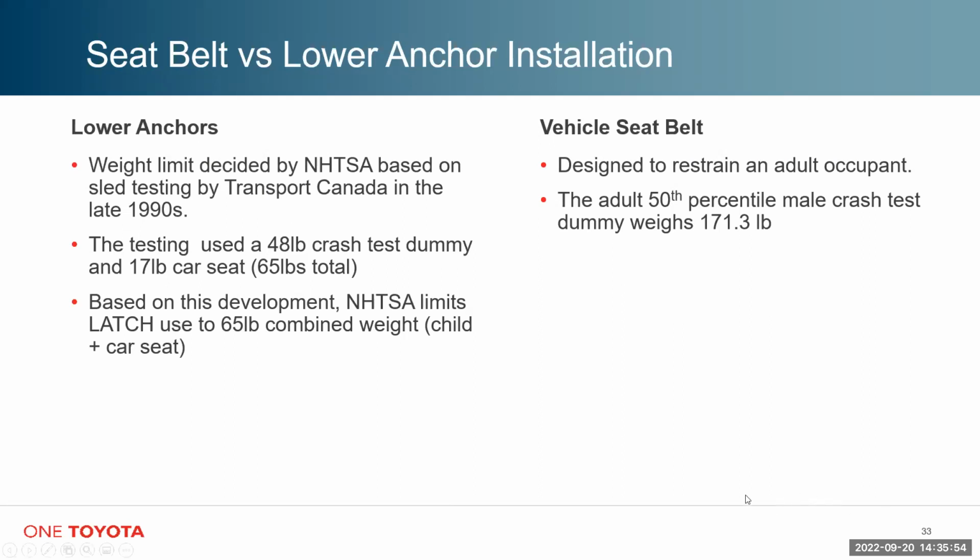Based on that development, NHTSA now limits LATCH use to 65 pounds combined weight, child and car seat, the same as the initial crash tests that were used to develop the strength of the lower anchors. So we have that 65-pound limit for LATCH. When we look at the vehicle seatbelt, though, those are designed to restrain an adult occupant. To put that in context, the adult 50th percentile male crash test dummy weighs 171.3 pounds.